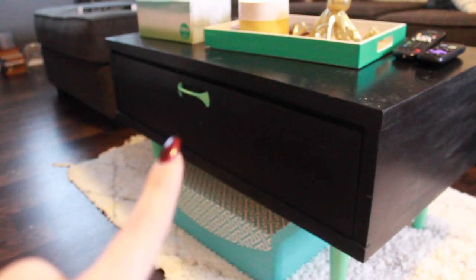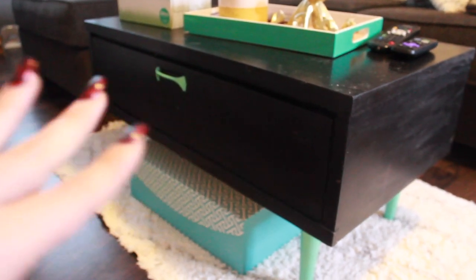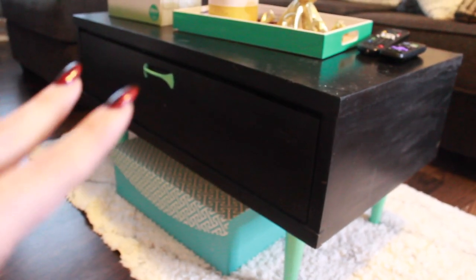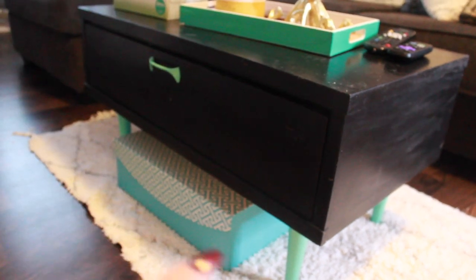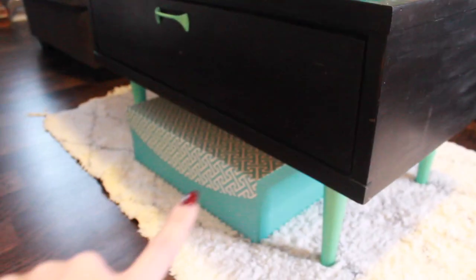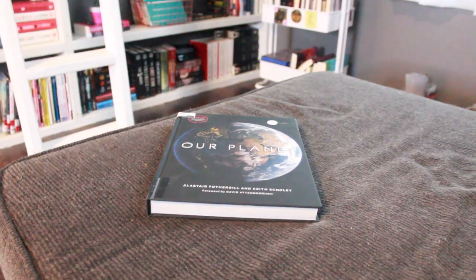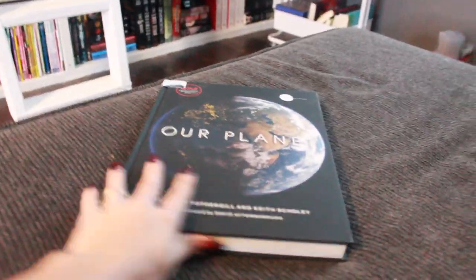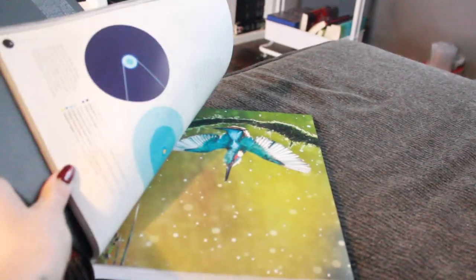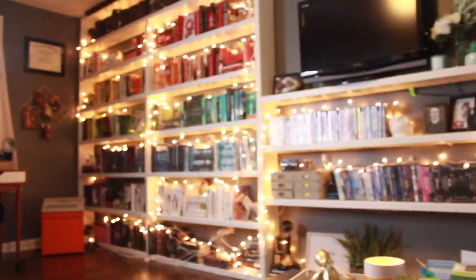I keep just a bunch of random stuff in here, like a lot of my adult coloring books and little camera accessories, and just some small random papers. And then down here I don't even remember what I have. Oh, that's all of my craft paper and stuff that I have nowhere else for. I usually have whatever I'm reading down here at the end. Right now I'm just kind of searching this Our Planet thing, so that when I'm reading I can just kick up my feet and have this view.